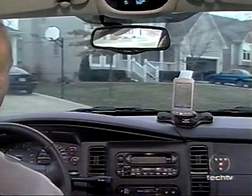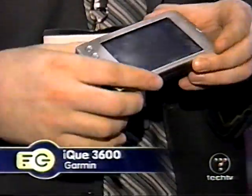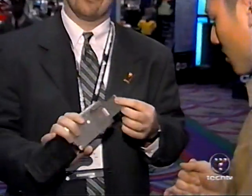If you're looking for something a bit more powerful than a wristwatch, the Garmin IQ is one to check out with its built-in GPS. Whether I'm in New York or Las Vegas, it'll tell me where I am and where I have to go. It is the very first PDA that integrates GPS technology. And what's really unique about it is the antenna. You can see that. It's built right into the back.